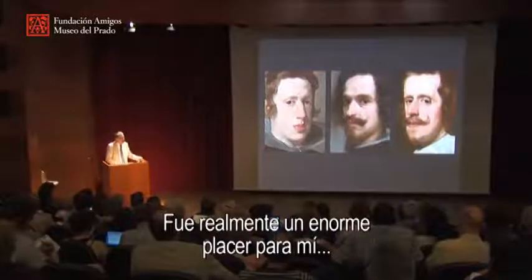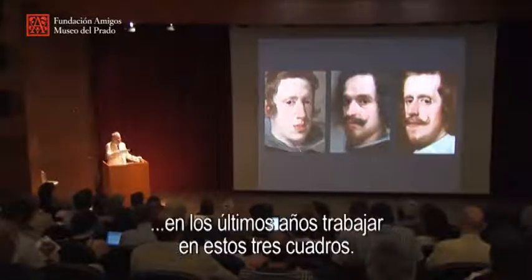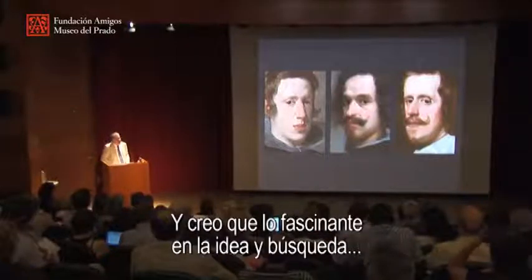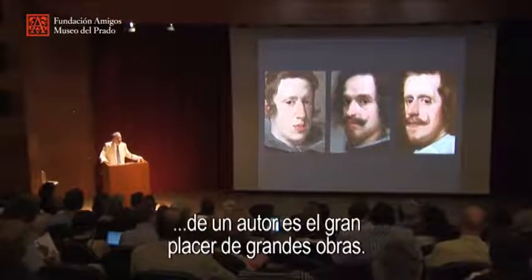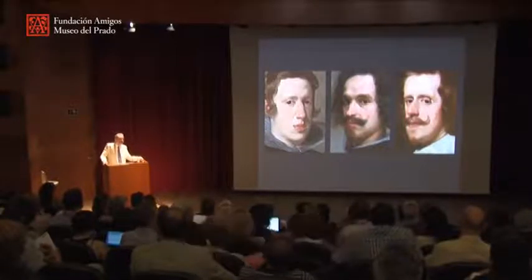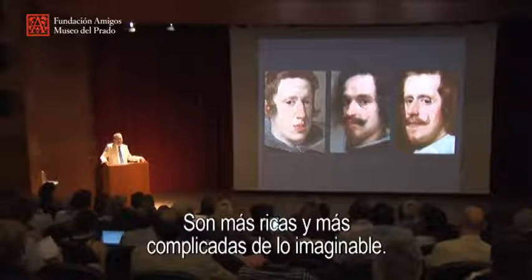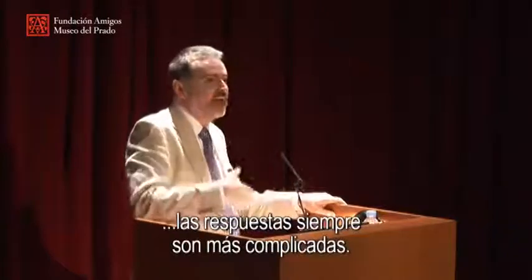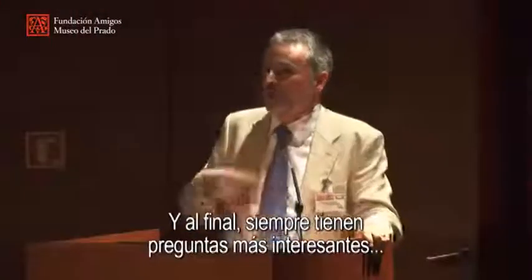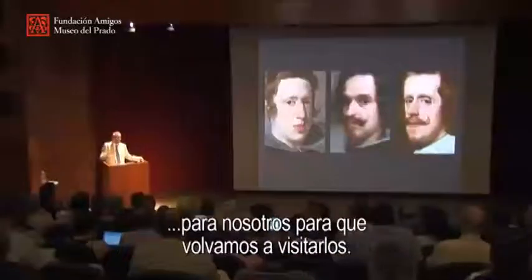It was really an enormous pleasure for me over the last few years to work on these three paintings. And I think what is fascinating in the idea of In Search of an Author is the great pleasure of great paintings is that they are richer and more complicated than we can ever imagine. And whatever questions we put to them, the answers are always more complicated. And in the end, they always have more interesting questions for us to go back to and revisit.